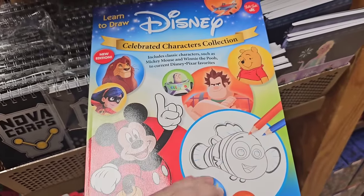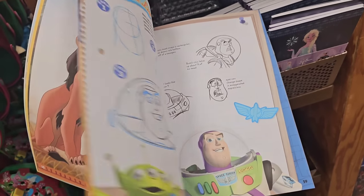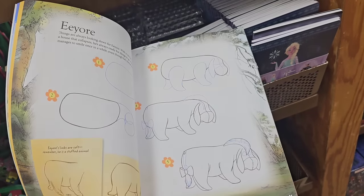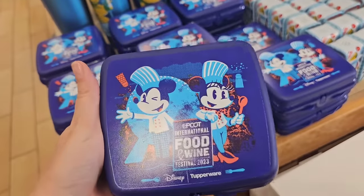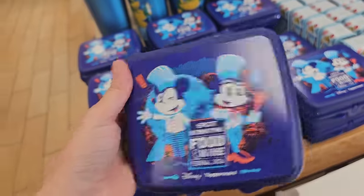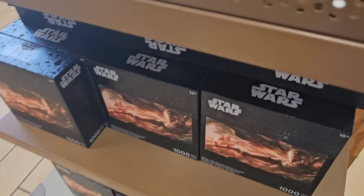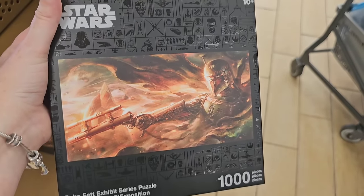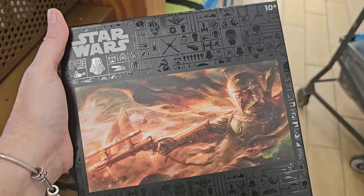But my son, I think, would love this. He loves to draw. This is super cool. I've never even seen this in the parks. That's crazy. They've got these new food and wine Tupperware. So you put a little sandwich, a little snacks in here. That's just $7.99. Oh my goodness, they've got a puzzle. It's so cute. The puzzles normally go super fast. How much is this? $7.99, was $24.99. This is a really cool puzzle. Oh my goodness, what is this?